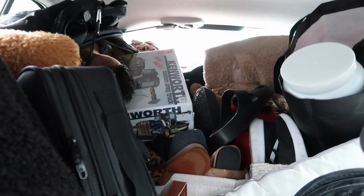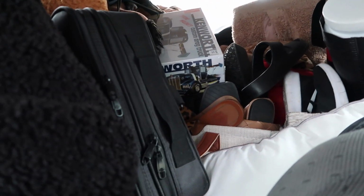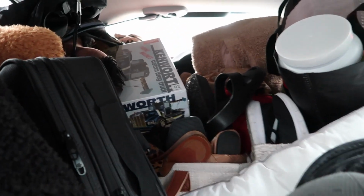And then the front seat, again, I just gotta do my laundry and stuff. But I did put a little bit of a dent in it. I know some of you guys are gonna be like, oh my gosh, Katie, this is the messiest thing in the world. But you know what? I'm working on it. I'm working on it.